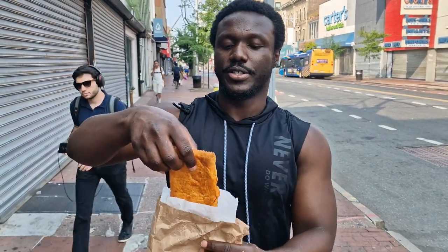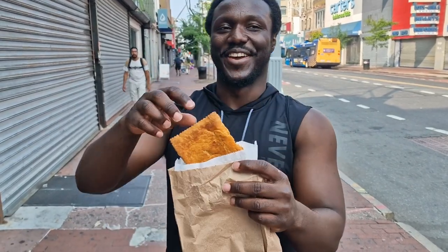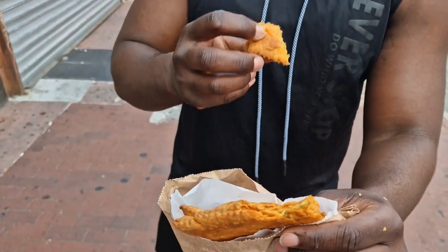And this is ackee, which is Jamaica's national fruit. Oh, this is burnt. It's burnt. Okay. Alright, let's see what this gives. There's literally, okay, you can see the ackee there, okay, good. Okay. Well, now there's no ackee here.